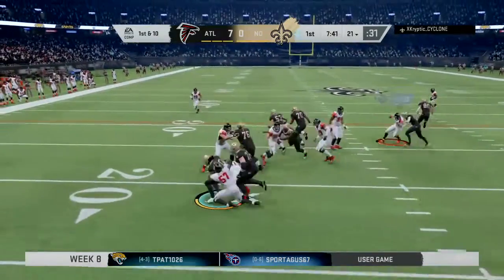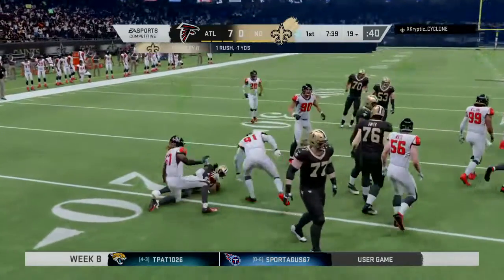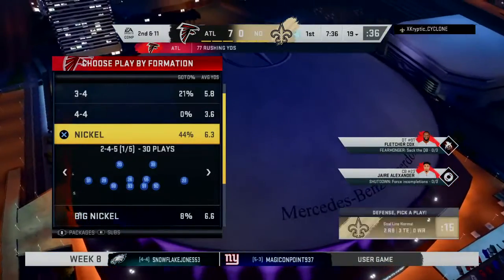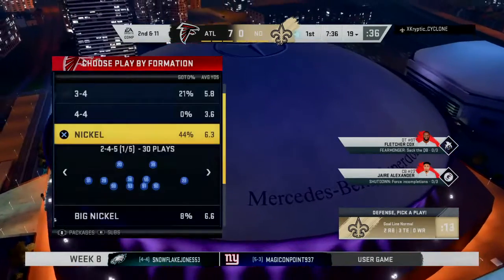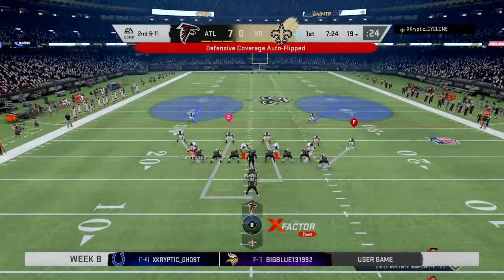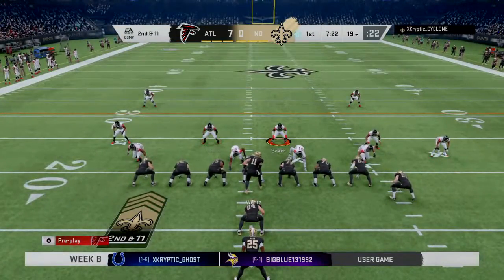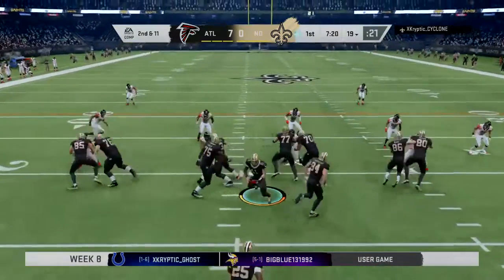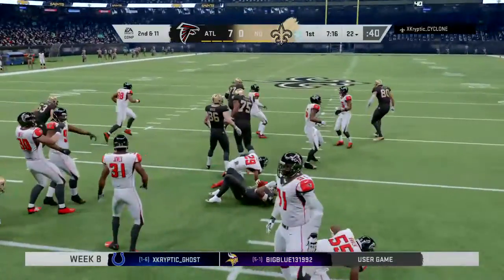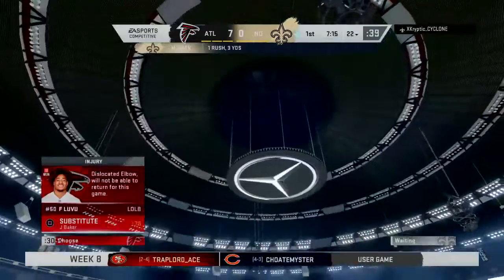On the ball. Now the first carry here for Todd Gurley. And he will lose yardage on the play, back at his own 19-yard line. It'll be a loss of a yard, and that'll bring up a second and 11. They'll run it here. This is Marlon Mack. This will be a short gain of 3 before he's brought down at the 22.